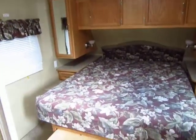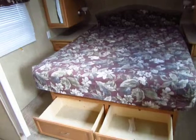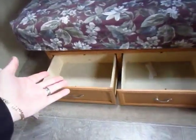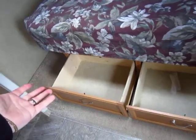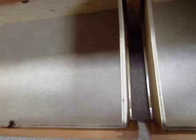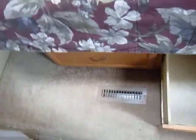CrossRoads is operated by a lot of people that go RVing themselves, so you see a lot of their experience and their touches. Like the extra storage here under the bed. This is normally, for most people, a dead space that doesn't get utilized. And also, take a look at how these are constructed. These doors are plywood construction. They are on runners, so they are easy operation. You see how easy that goes in and out.